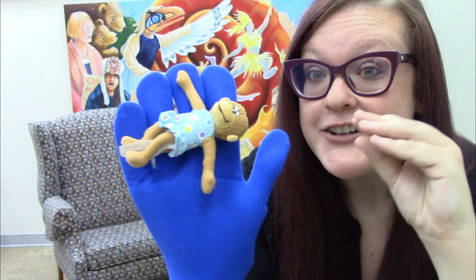One little monkey swinging in the tree, teasing Mr. Alligator, can't catch me. Along comes Mr. Alligator, quiet as can be, and snaps that last monkey right out of that tree.